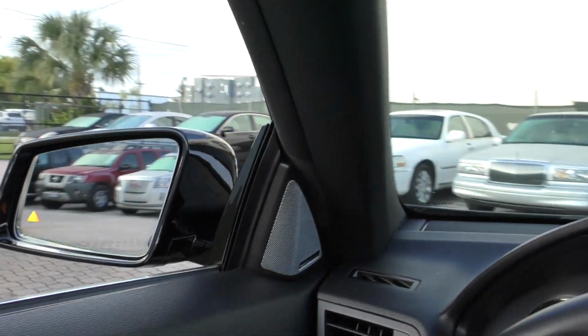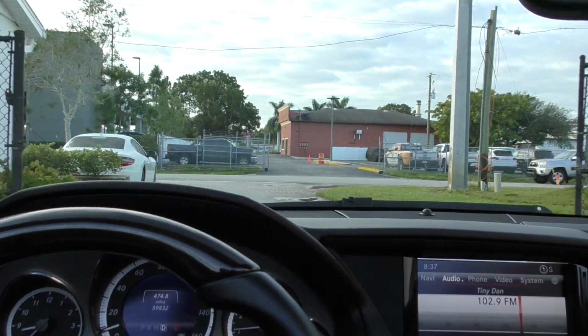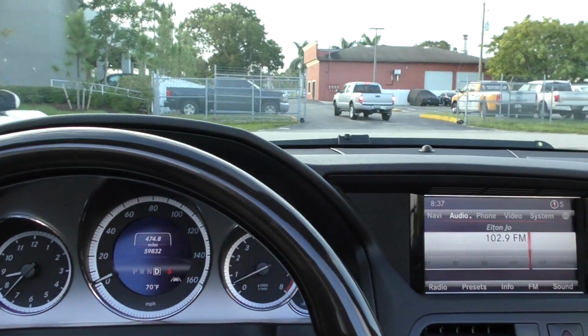There you see our self-test on the lane assist. I'm sitting a little bit low. Somebody has the seat all the way down. I'm just a little guy. Get our steering wheel up as well.